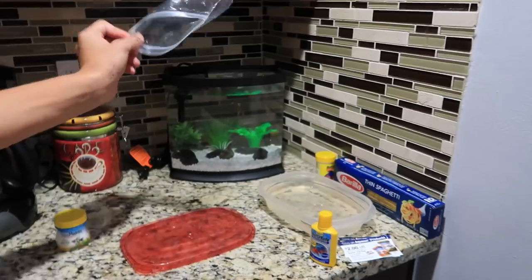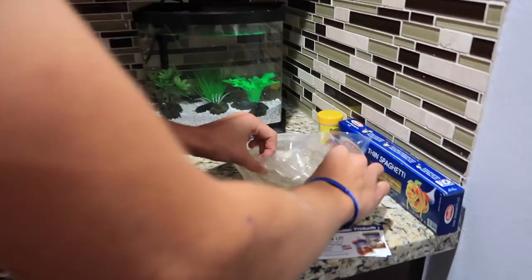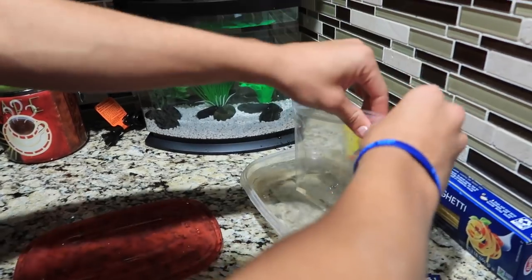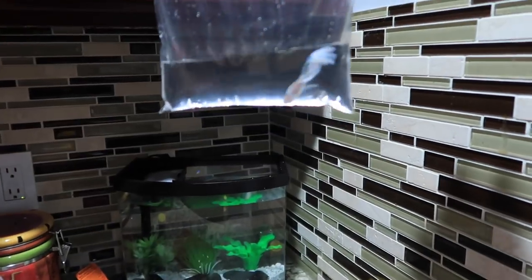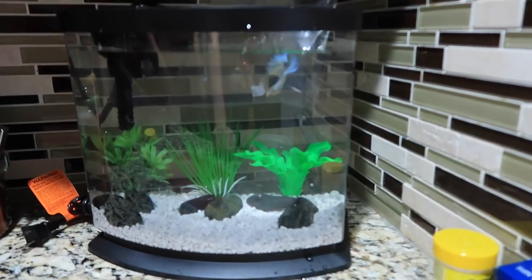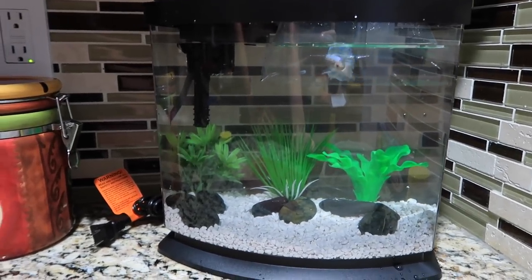All right, so in order to acclimate this betta fish to this temperature water, I'm just gonna suck up some water with him. Pretty simple. Just like that. There is the betta fish inside the bag. Put him right on in just like that. And now we wait probably about 10-15 minutes.